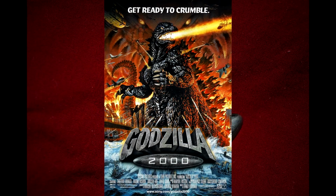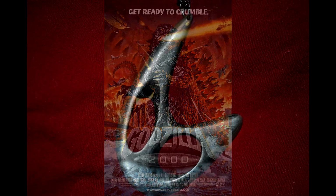In short, it's no wonder so many fans love this one. There's more than just nostalgia here. The American Godzilla 2000 poster has real artistry to it. I consider it one of the last great theatrical one-sheets. And personally, I'd love to see that style make a comeback. If it doesn't though, we still have this to hang on our walls.